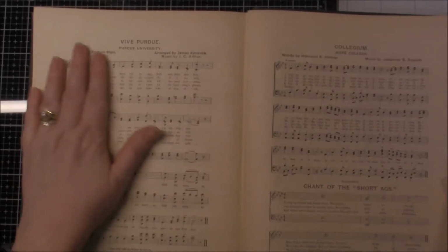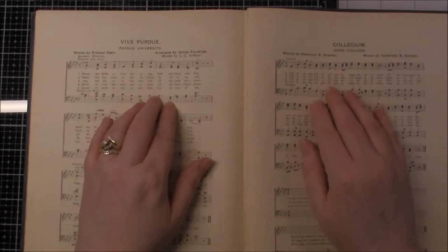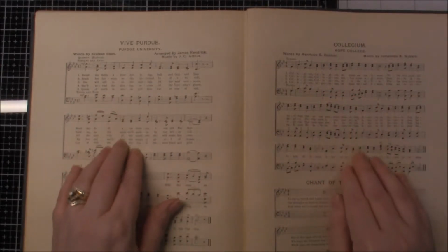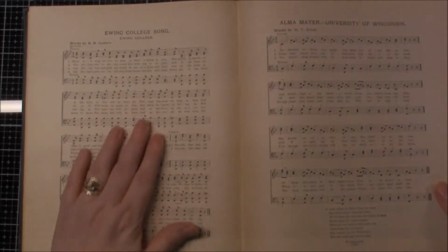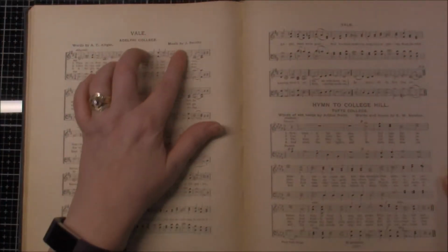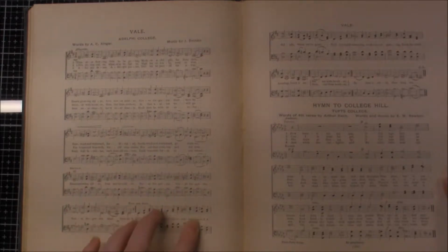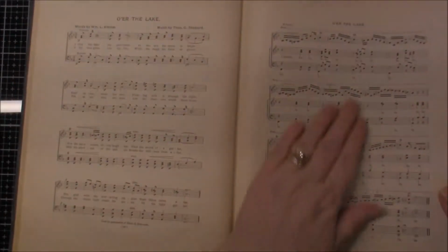I'm not sure how I feel about tearing it apart, but you can feel the text in here. You can feel, it's amazing. I love old books. But you can feel all the writing, the print. It's pretty awesome. Pretty awesome.